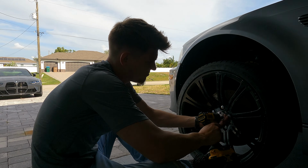So I would strongly recommend against driving the car like this very far, but you can see how the car looks with the E90 rims on it. Looks pretty damn good. Of course, the hood still looks terrible on this thing. Obviously, once we get the alignment done, that'll look a little bit better. I really like the way that they look.